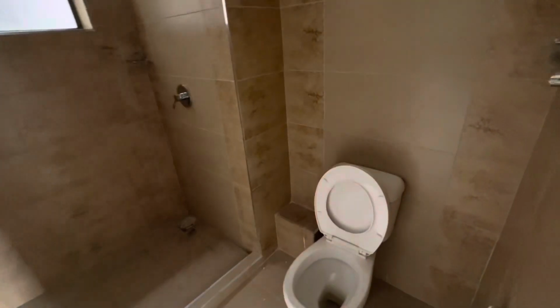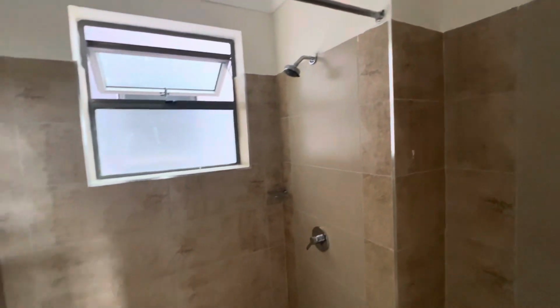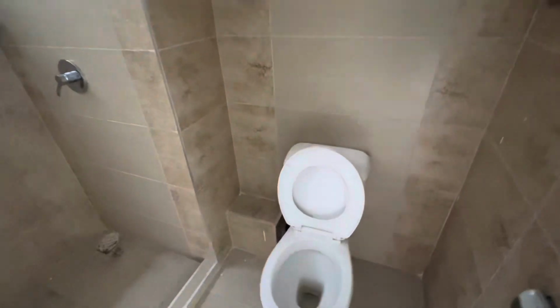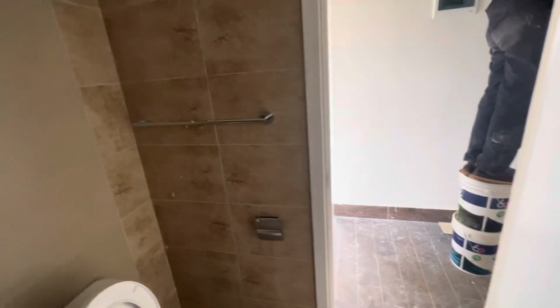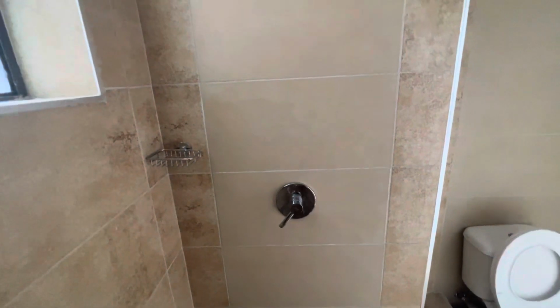This is the toilet for the two bedrooms. Remember, we have three bedrooms in this house. The master bedroom is master en suite. The other two bedrooms are sharing a toilet. We call it Jack and Jill toilet. Jack and Jill toilet is a toilet that is shared in between the two bedrooms. And again, this is because of the space.